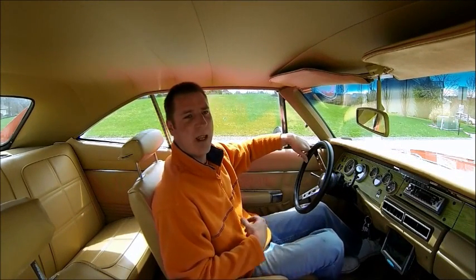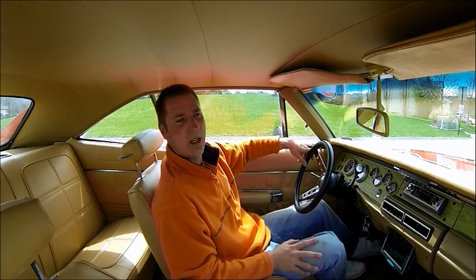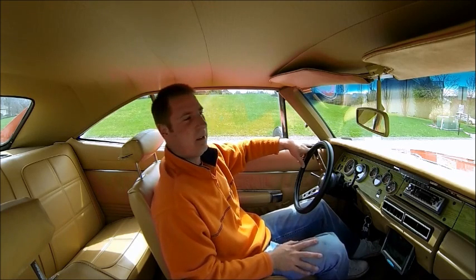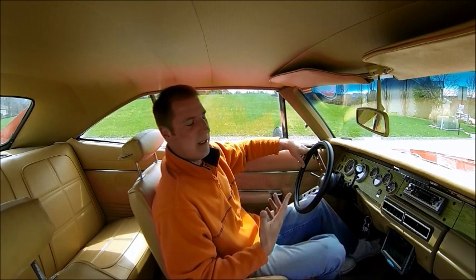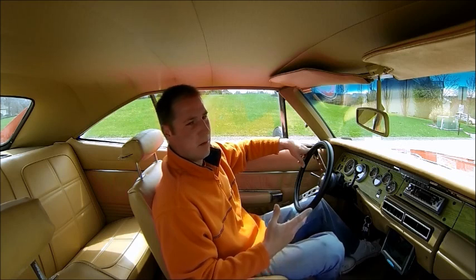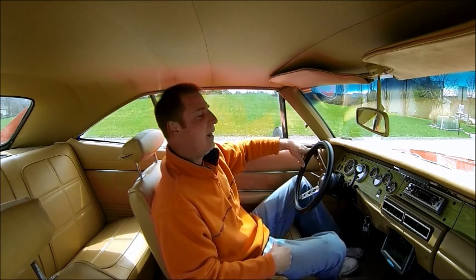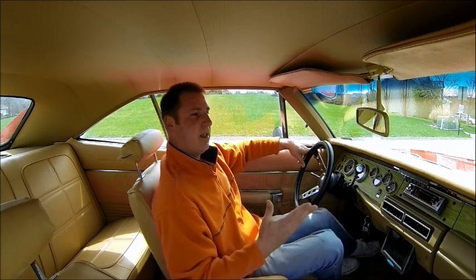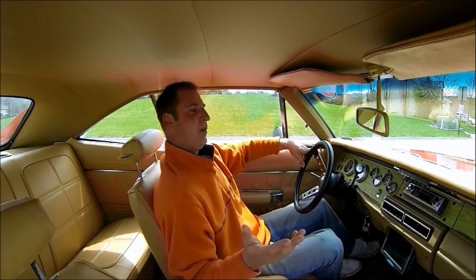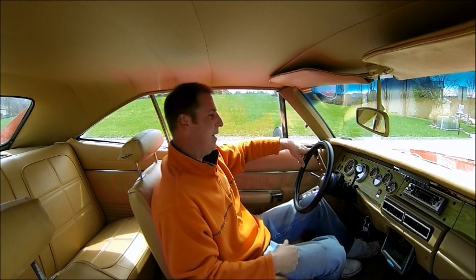Hi, my name's Mike, and I want to take you guys for a tour of a 1969 Dodge Charger. This is a General Lee. If any of you grew up in the 80s like I did, I'm sure this was probably a dream car of yours. I know it was one of mine. This car has set the stage for all TV programs and all movie cars. This is the car to own.